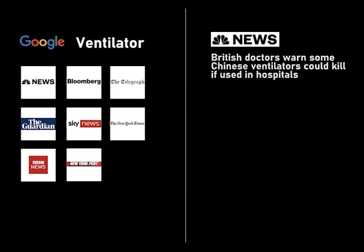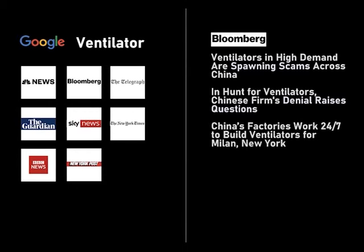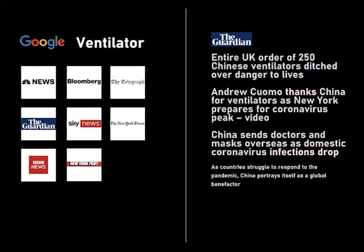...is on to make and deliver ventilators to hospitals fighting coronavirus. For patients critically ill with the virus, a ventilator could save their life. So what do ventilators do?